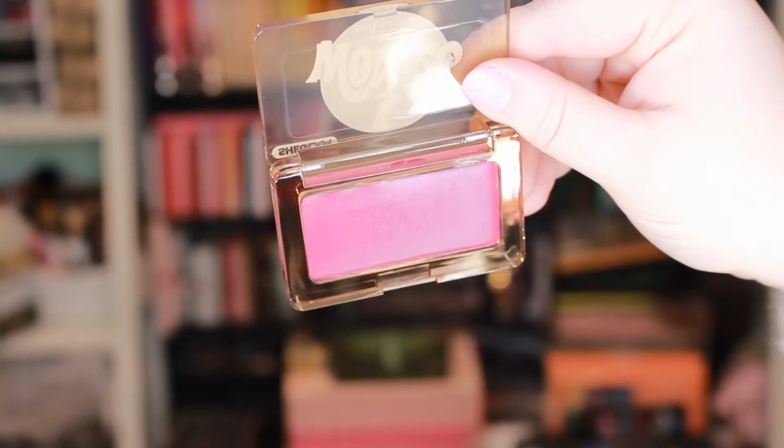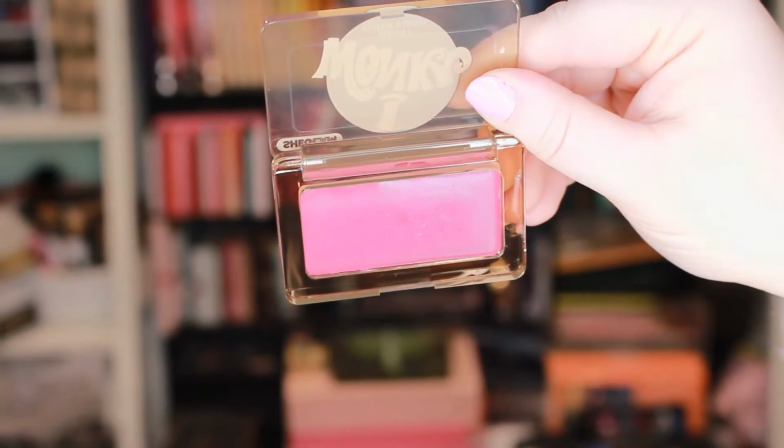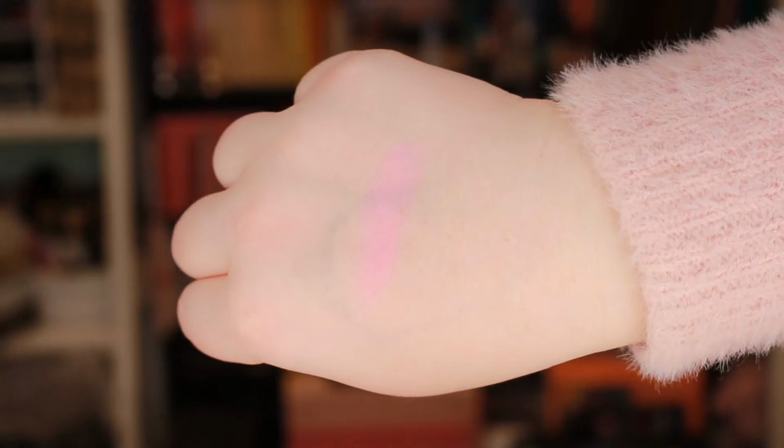So this is what the inside of the packaging looks like. Now I have to say this is a very unique kind of product. I haven't seen anything quite like this. It is a cream blush, but I wouldn't really call it a cream blush because it's almost more like a gel tint of a blush, if that makes any sense. This is what it looks like on my finger here. It's definitely not as intense as it seems from the packaging here. I'm excited to see what it's gonna look like, and it's definitely not as scary.